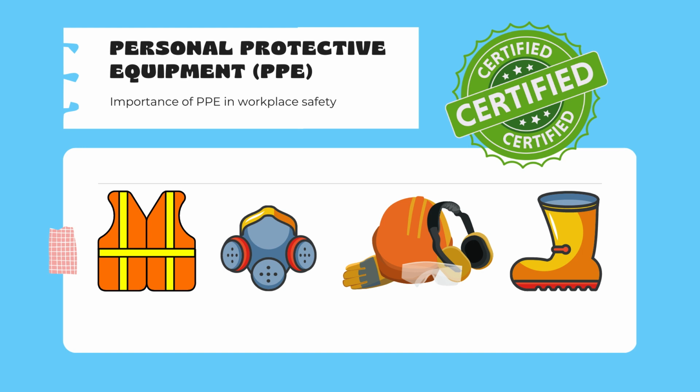Respiratory protection. In some machining environments, workers may be exposed to airborne contaminants, such as dust, fumes, or vapors. Respirators and dust masks can help protect workers from inhaling these harmful substances. The selection of respiratory protection depends on the specific contaminants present and their concentrations.